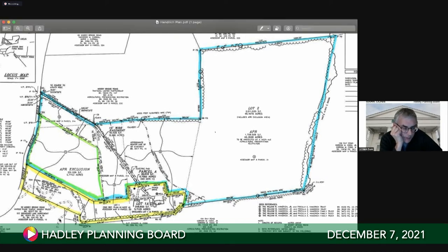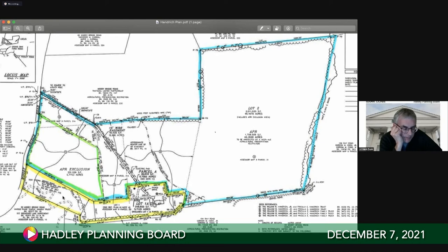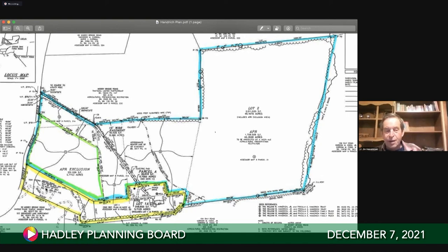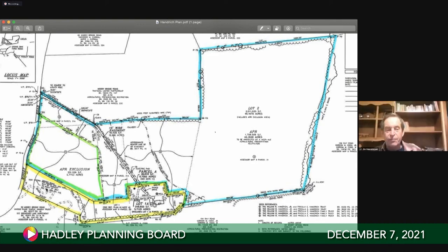So keeping his driveway where it is, as opposed to disturbing all that wetland. Well, not only that, but the access on Moody Bridge Road is an extremely steep bank where it is, if I remember. Right there, right by this curve here. It's probably a good 15 feet high. Maybe more. Very, very steep.